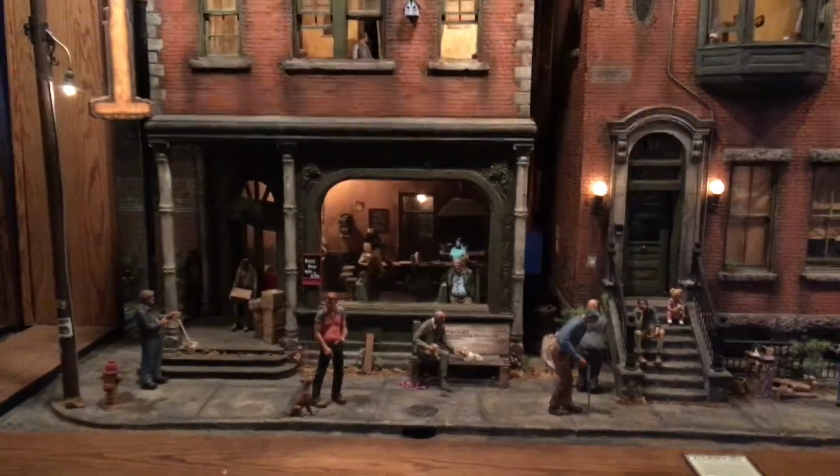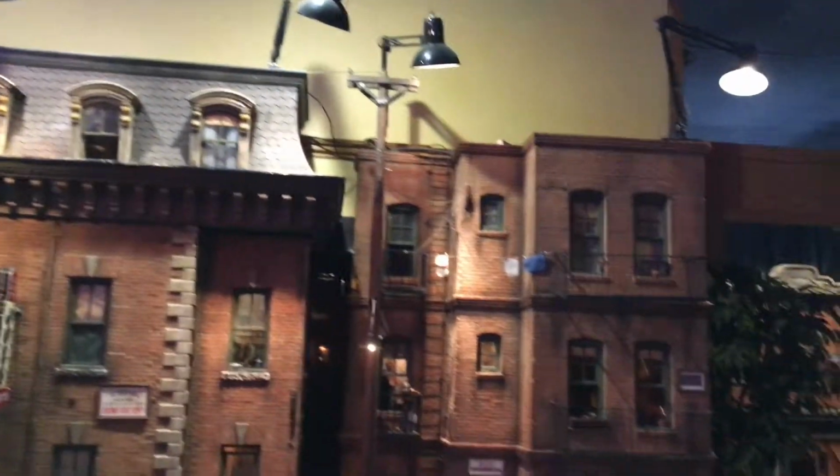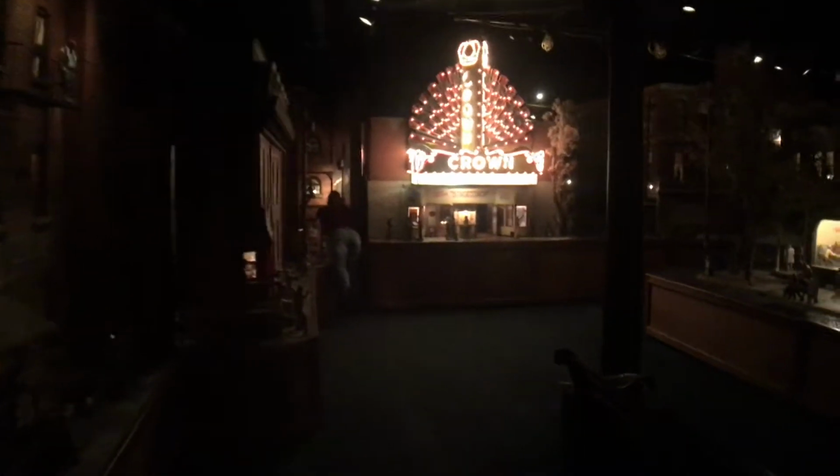Oh, look at that, an entire city block. Whoa, it's really big in here. It's hard to see because it's not bright, but look at that. It is literally a full town in here. And they give you popcorn to walk around with. It's pretty cool. Look at that. An alley. This is ridiculous. Look at this. That is so awesome.